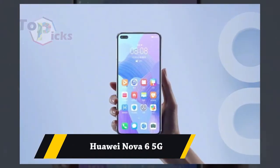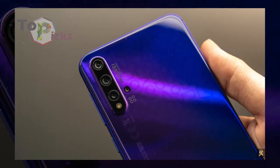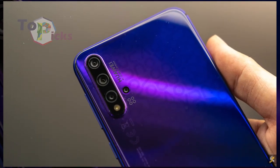Huawei Nova 6 5G. Perfect colors, focus subjects, fine details for background, all of that you get directly from this one smartphone.